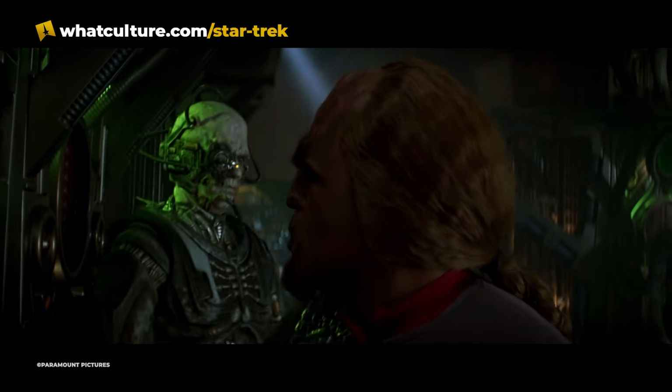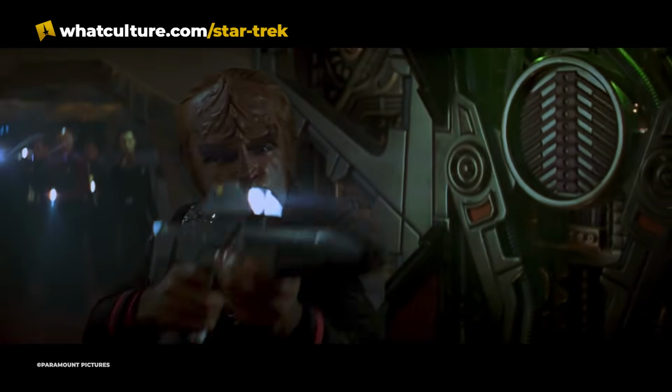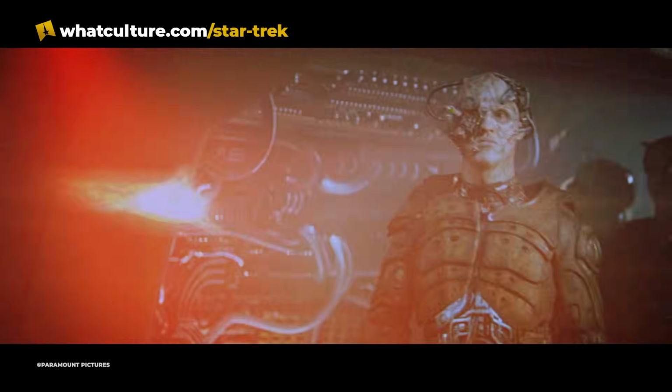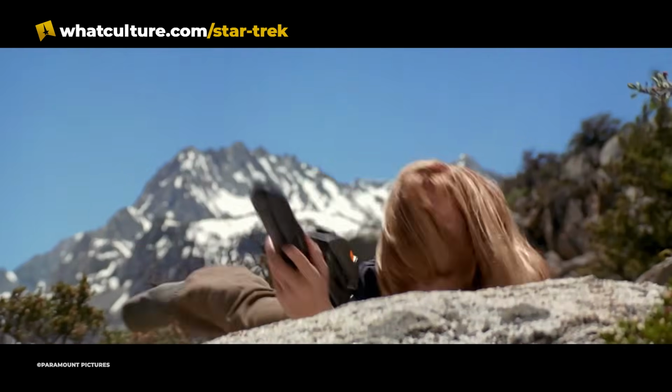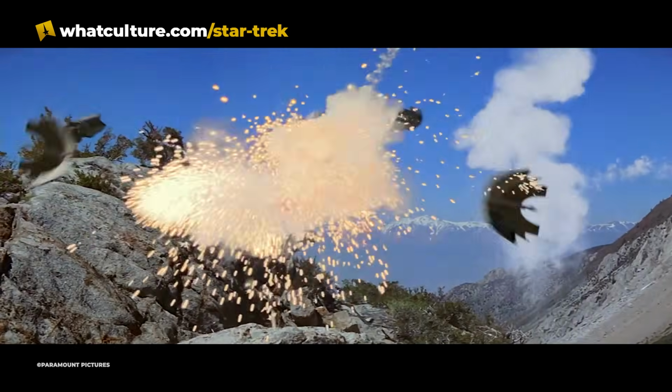Different phaser types have different power levels and firing modes, but all were capable of both stunning and disintegrating targets. In addition, all types could fire either a steady beam or concentrated blasts.